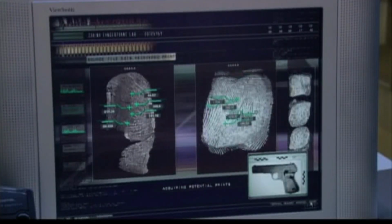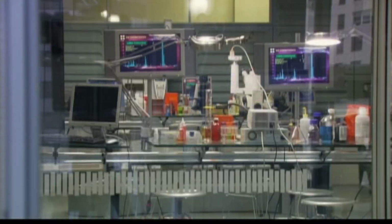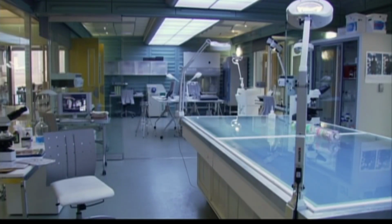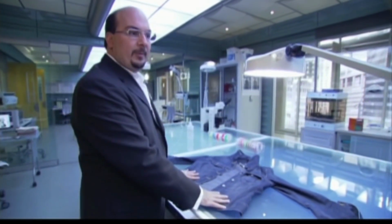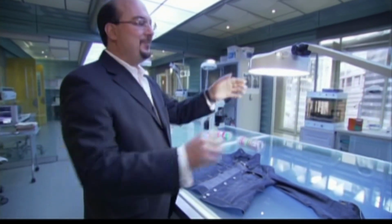I've just put my fingerprint inside the system and it's no ID, so I'm okay. Welcome to the Trace Lab. This is the beginning point of all trace analysis. We might take a coat here that may have been involved in a murder from either a victim or a suspect. Of course, I'd have gloves on at this point, but this is just a little walkthrough.